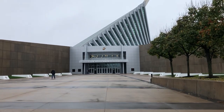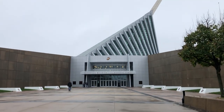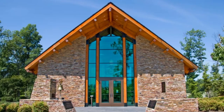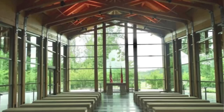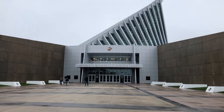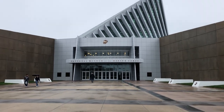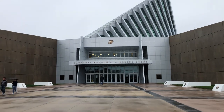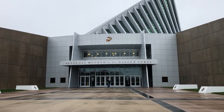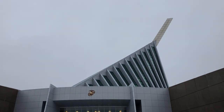As we approach the entrance, a little bit of information on the museum itself. It is situated on a 135-acre site, complete with walking trails and a beautiful chapel. It sits on a site adjacent to the Marine Corps base in Quantico, Virginia, and encompasses over 115,000 square feet in total. The building's unique design was inspired by the images of the flag raising on Mount Suribachi on the island of Iwo Jima during World War II. The museum first opened in late 2006, and they now greet over 500,000 visitors annually.